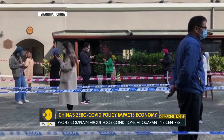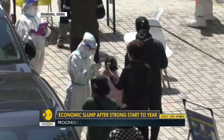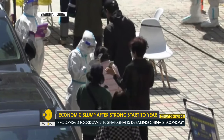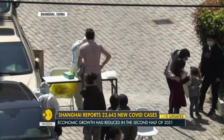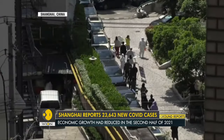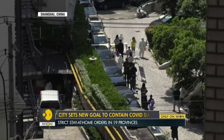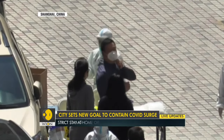However, Shanghai has a new goal of zero COVID at community level by the 20th of April. Authorities have pledged to stamp out clusters by conducting tests and by isolating positive cases. This has resulted in strict curbs and has forced residents to stand in long queues for another round of mass testing in their residential compounds.